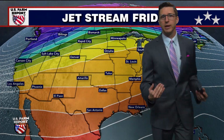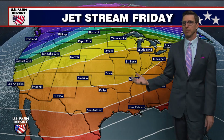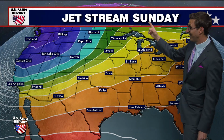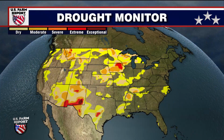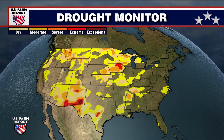So this is kind of a long way of saying expect above average conditions for 4 or 5 days straight, a break with a trough coming through, the potential for some thunderstorms, and then back into this kind of pattern, 4 or 5 days with high pressure and relatively quiet and warm weather. Check that out. That's Sunday. This is impressive in terms of the warmth coming to the Midwest and the East. Quick check of that drought monitor. Still looking at some much needed rain in the forecast for Iowa.